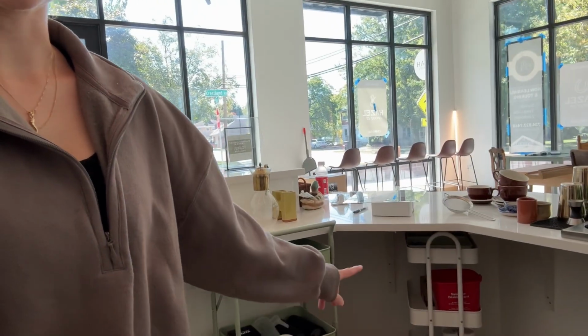I've officially reached the point in the build out where every spare moment I have is spent in the cafe. And things are finally starting to fall into place. I've been doing a lot of organizing, all the random things that have been in our basement. Shout out to Midwest houses for having basements. It's finally finding a home in the shop.